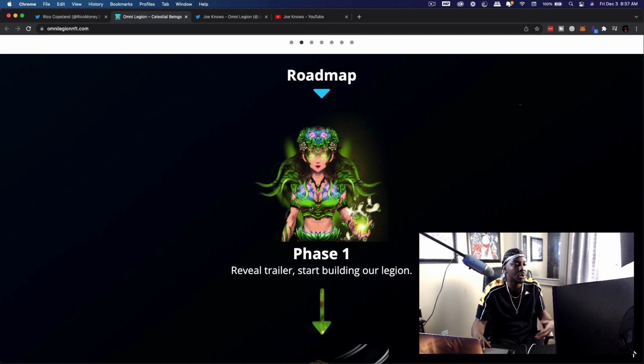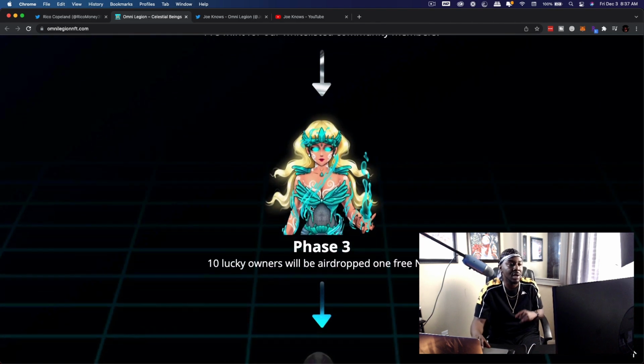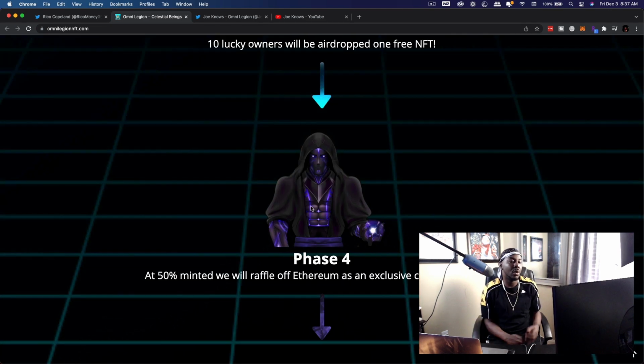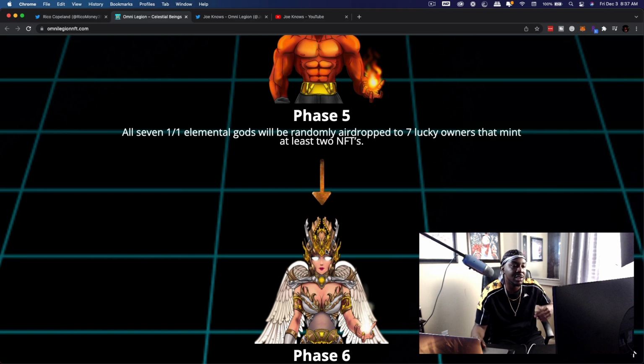Phase 1, reveal trailer, start building our Legion. Phase 2, pre-mint for our whitelisted community members. 10 lucky owners will be airdropped 1 free NFT. Phase 4, at 50% minted, we will raffle off Ethereum as an exclusive community event. That's huge. Phase 5, all 7 1 out of 1 elemental gods will be randomly airdropped to 7 lucky owners that mint at least 2 NFTs.